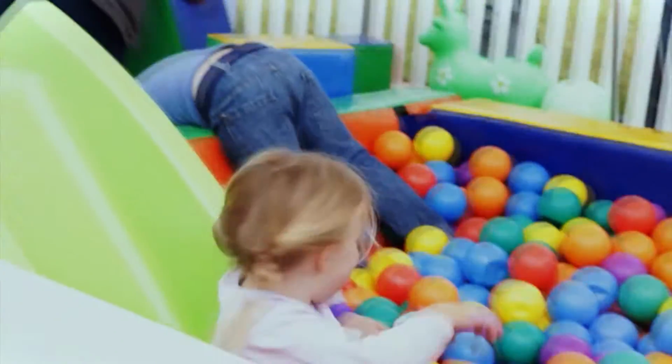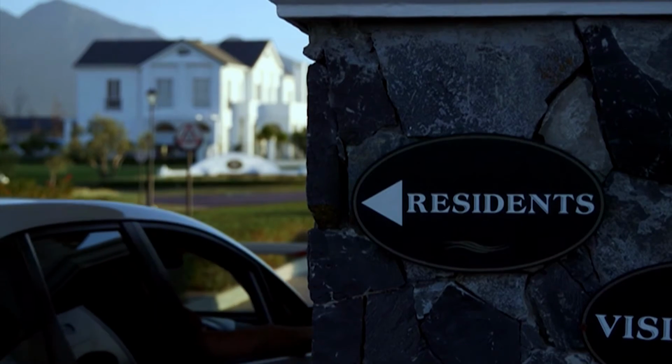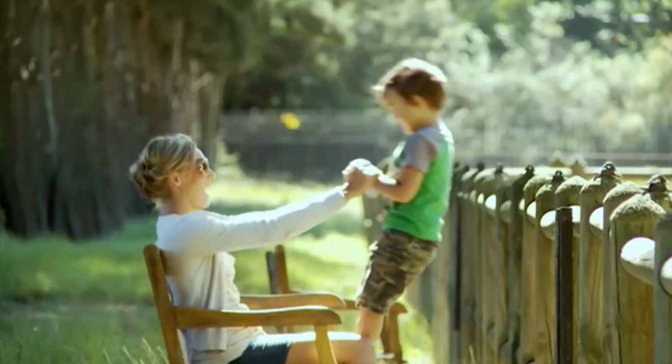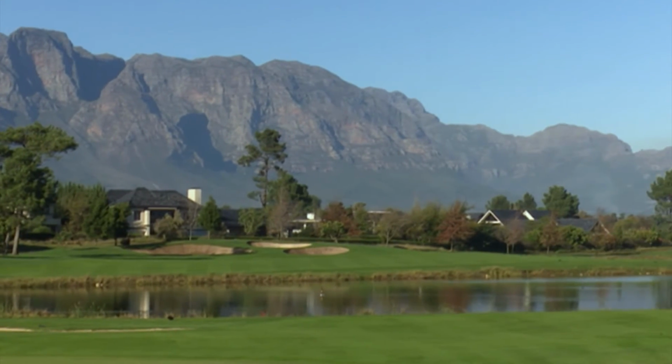Here at Val de Vie, family living and security go hand in hand because if you're anything like me, the safety of your family is of utmost importance. So here at the estate, they pride themselves on state-of-the-art security systems and a family-friendly lifestyle unrivaled anywhere in South Africa.